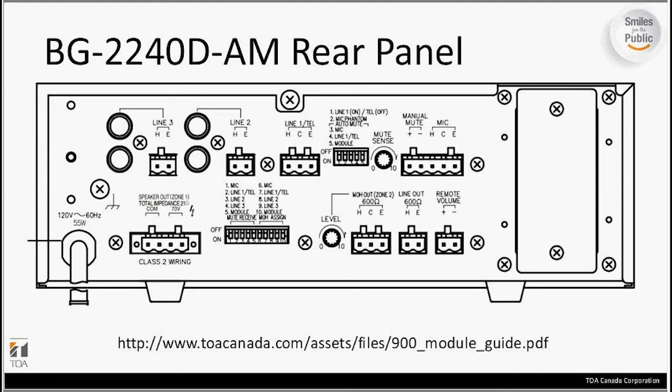You have your mic input here. You've got manual muting coming in on contact closure, mute sense here. You have your dip switches that can control what line one is doing, and then you go into your level selection. So then you've got those options on your input on your dip switches as well, and you have your lines 1 or 2 and 3 inputs, which are there all on RCA or as terminal connections as well.